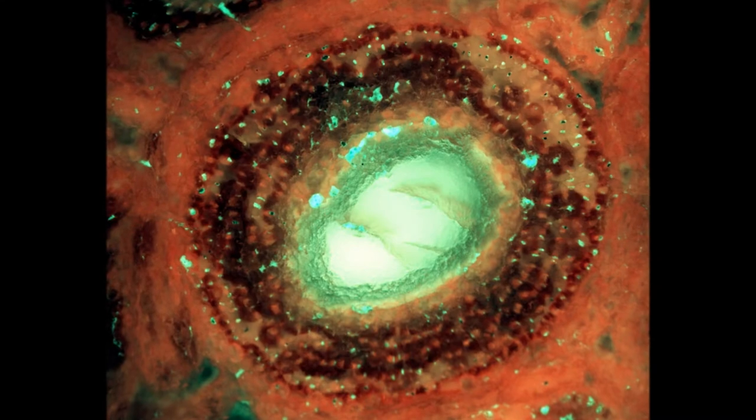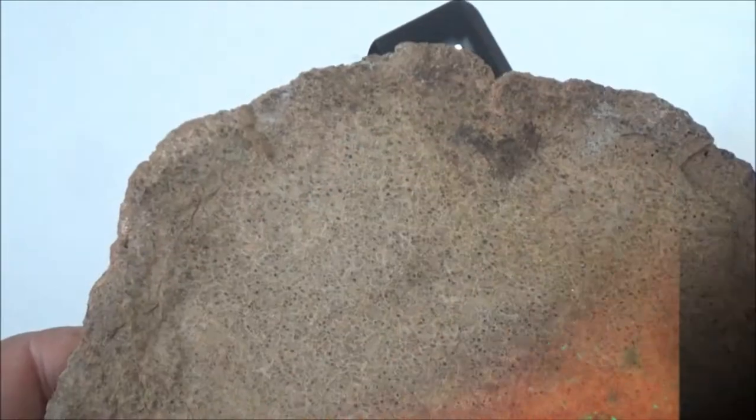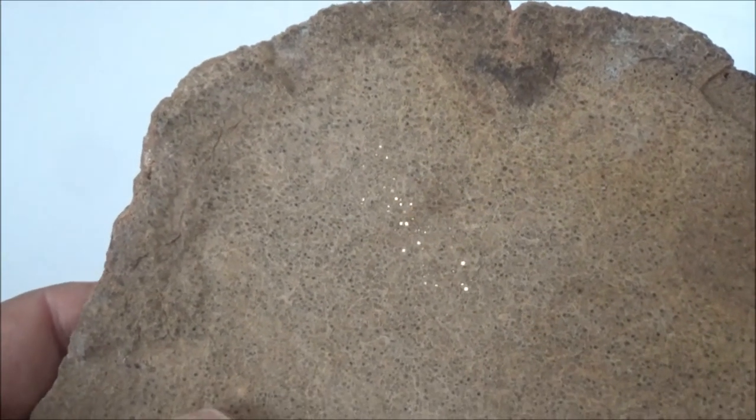The cut is quite thin, and light can be seen shining through what used to be plant vessels, currently filled with semi-transparent silica minerals.